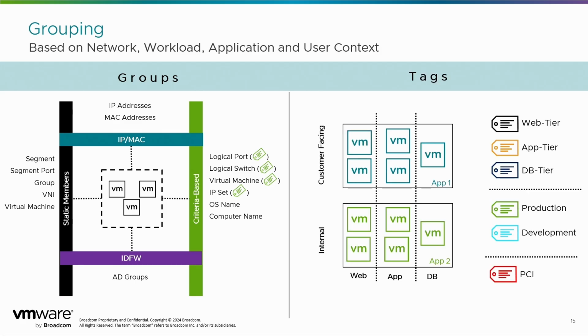So let's take a deeper look at the tags. If we have some VMs that are customer facing and internal, we might have a bunch of tags created for web tier, app tier, database tier, a traditional 3-tier app. We might have our different environments like our production and our development, and we might even have a zone for compliancy. If our first VMs that are customer internal facing are for the web tier, we're going to go ahead and tag these VMs with a web tier tag.